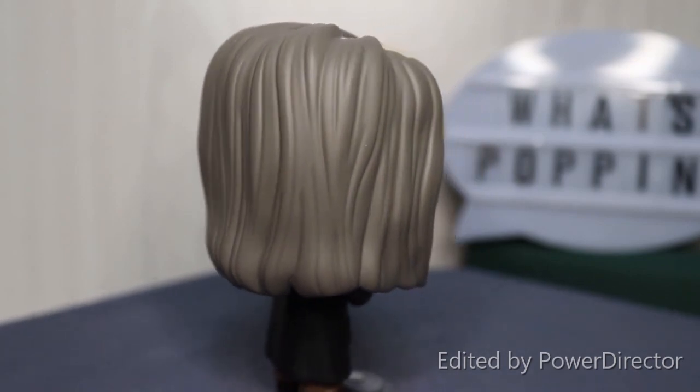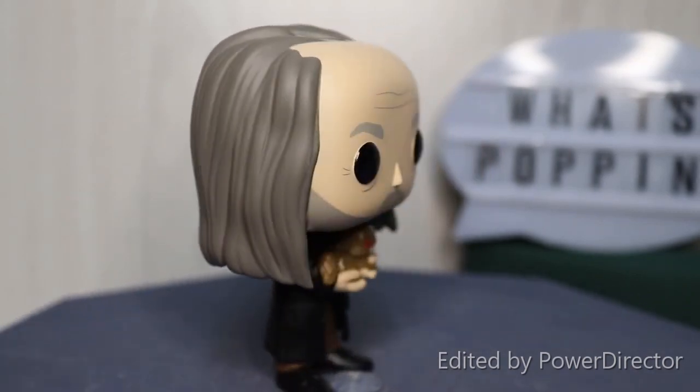Really thrilled to have him in the collection. He's a grail for me, personal grail, just because he's a New York Comic Con exclusive, and really difficult to get hold of here in South Africa, to get hold of those con exclusives unless you're using a store like Carisha or somebody like that who's bringing the pops in.